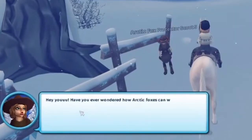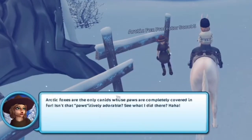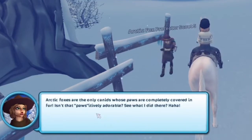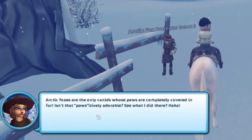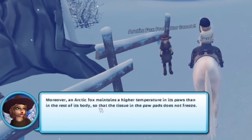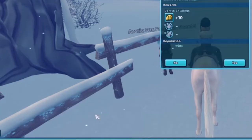Honestly. Hey you, have you ever wondered how Arctic foxes can walk on ice? Arctic foxes are the only canids whose paws are completely covered in fur. Isn't that positively adorable? See what I did there, haha. Moreover, an Arctic fox maintains a higher temperature in its paws than in the rest of its body, so that tissue in the paw pads does not freeze.